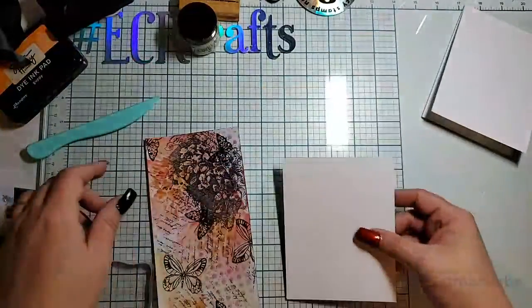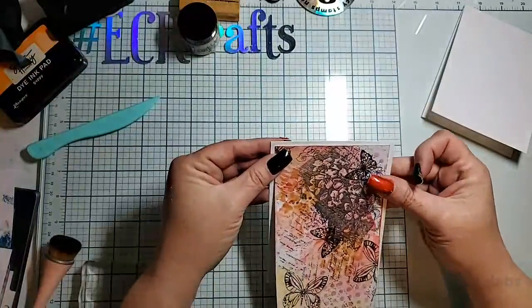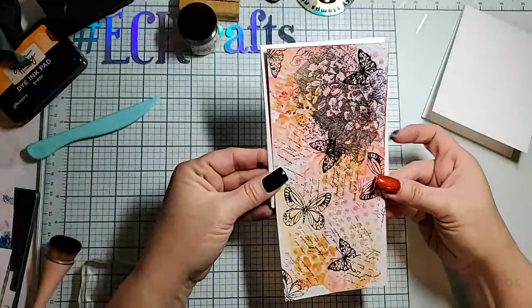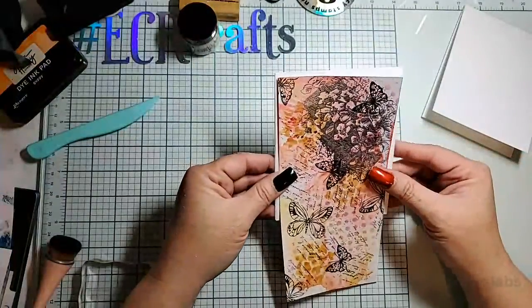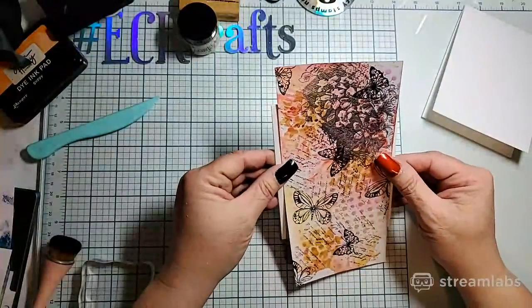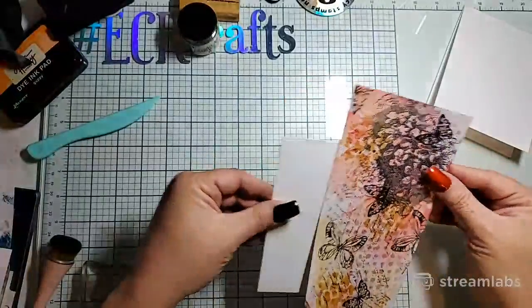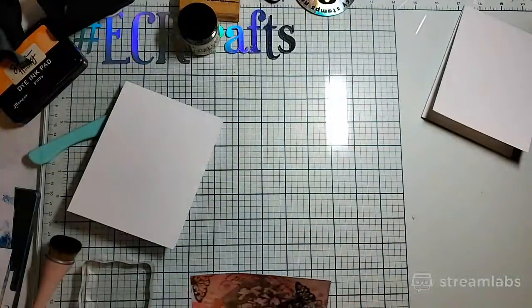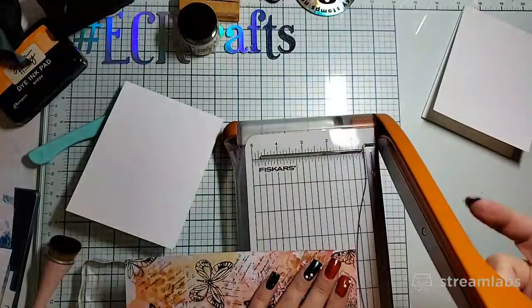Okay. So then you can set this on here, and we can see that obviously it's a little bit smaller, which is fine. That'll give us a nice little frame. And we can kind of decide where we want it. And I think I'm going to take it right out of the middle, because I can.